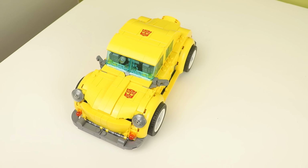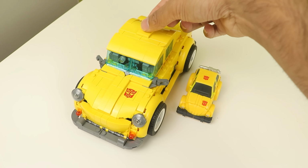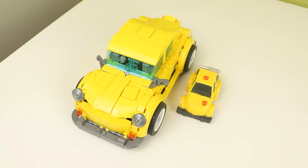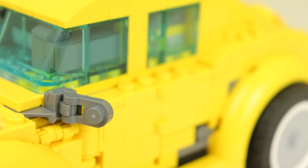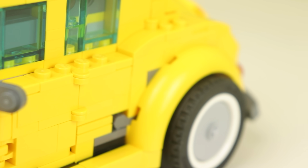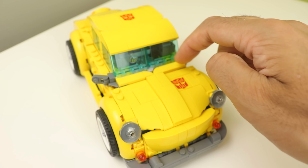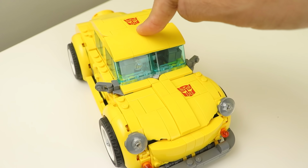And I opted for the 2 Autobot symbols to match the 86 toy because I think that's funny. But you do also get swappable blank tiles if you want to keep the car plain or cover up one or both of the Autobot symbols. They did get the general shape of the Beetle down. The bulbous headlights, the tire on the back, the hood shape with the split down the center. That split leading into the frame of the windshield with that small notch in it for the hinge to sit in is such a nice touch and is so satisfying to build.